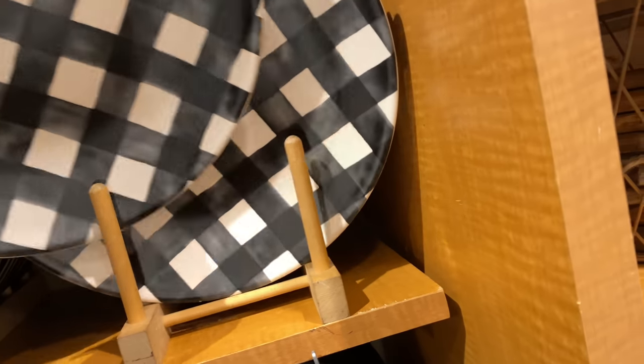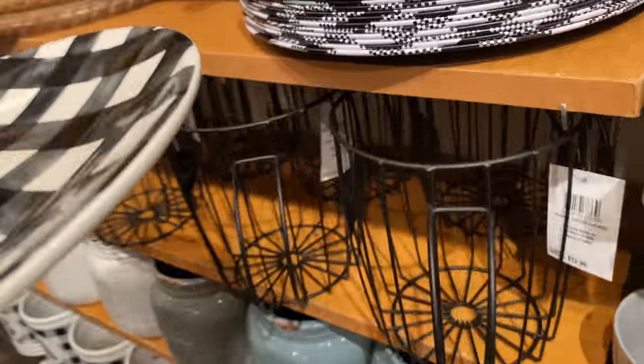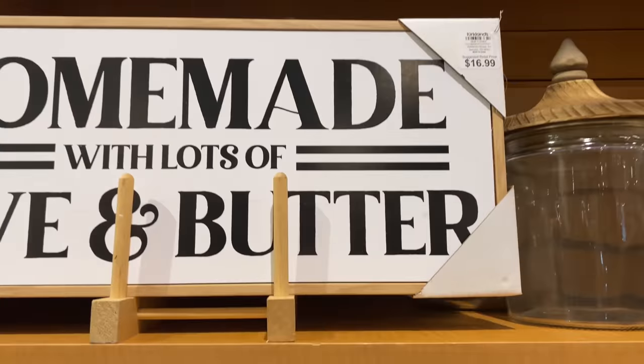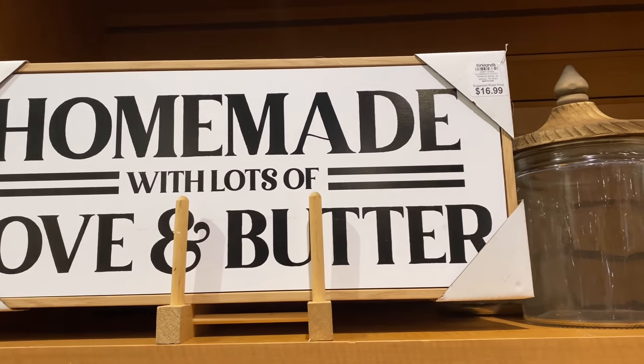And they only have three of the plates. It's really cute. I can't believe how much y'all like it. $6.99. Yeah. I would rather get this for $6.99 than this. But that's just me. I have this sign. It says homemade with lots of love and butter. I know that's right. Sounds like a good biscuit to me.